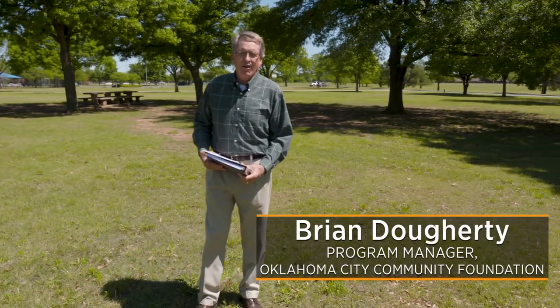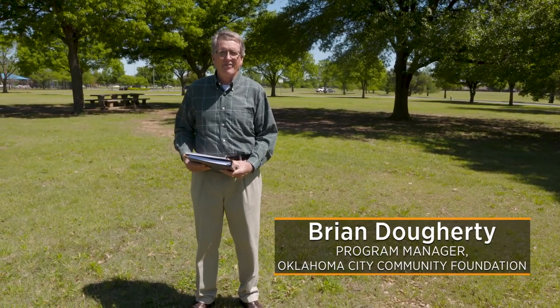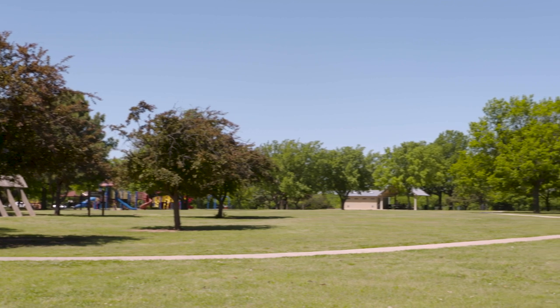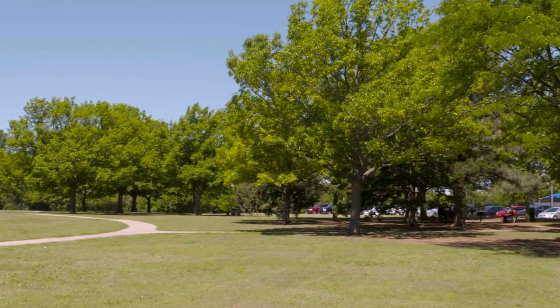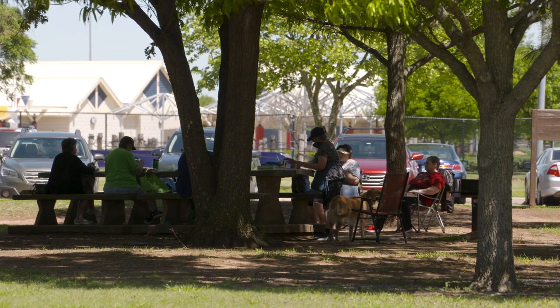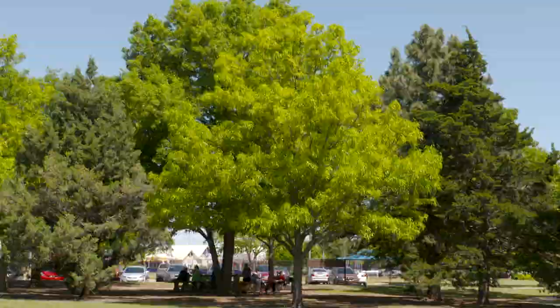I'm Brian Dougherty with the Oklahoma City Community Foundation. I'm the director of the Parks and Public Space Initiative. Over the last 25 years, the Community Foundation has been very involved in planting trees in parks and neighborhoods and public spaces all around Oklahoma City. And you know, we're always looking at how do we put the best sustainable trees in, the diversification into the parks and public space. How can we make this investment really go for the next 50, 75, 100 years?